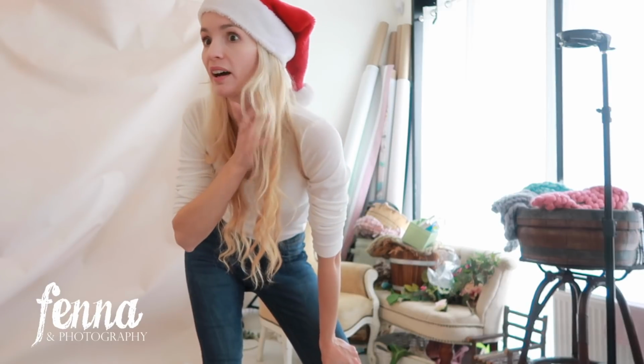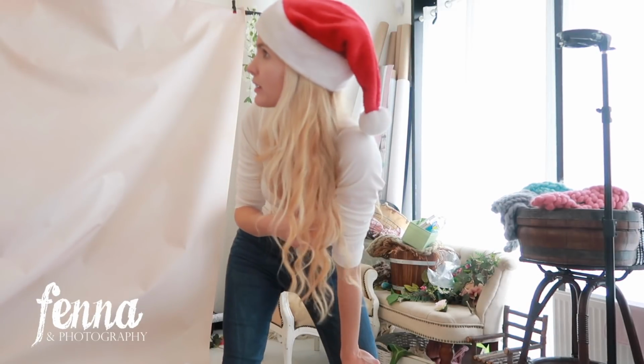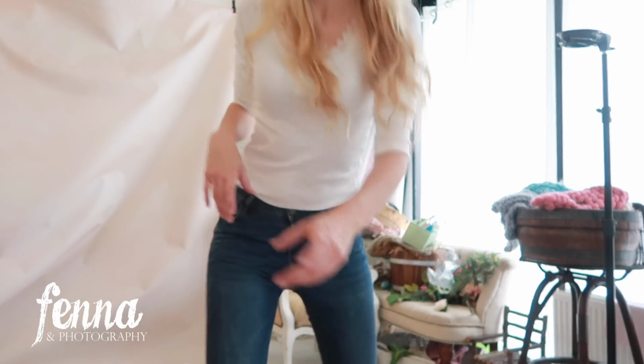My mistake, that backdrop stand is not one that you can pull out. It's actually one where you have to put like an extension in there. I don't know where that one is, so I'll go first with the other backdrop stand.